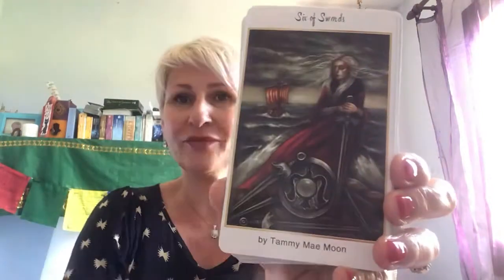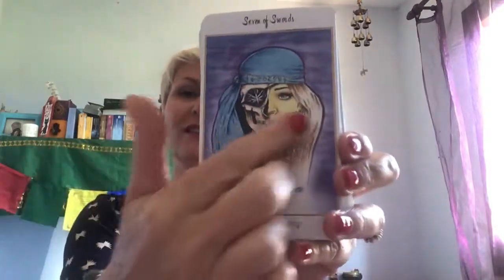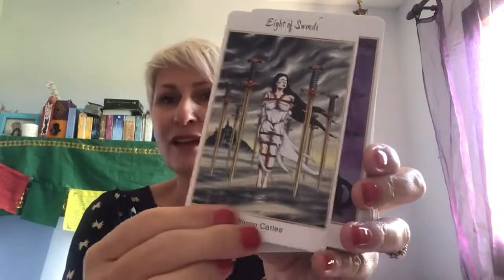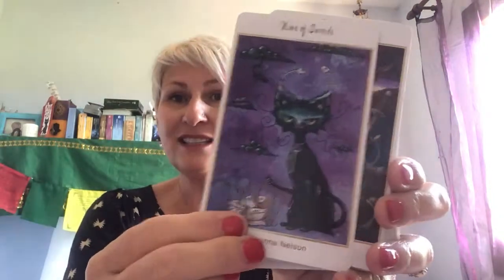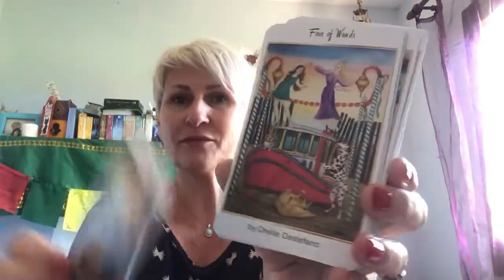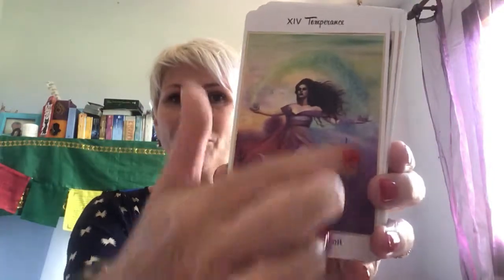And the colours. Isn't that beautiful? So even without knowing the meanings, just looking at the cards, they tell their own story, and they make reading very easy. And I find that they give really quick answers, so they're fantastic cards. Beautiful colours.